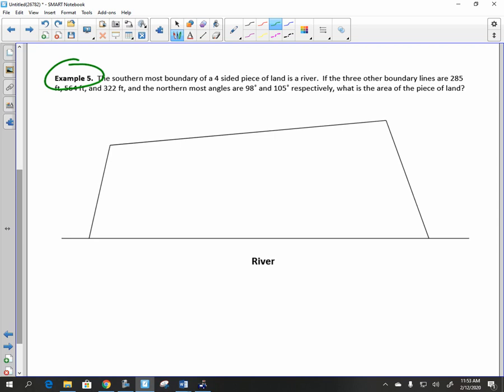Wow. Now, those who own a large piece of land, is it shaped like a perfect rectangle? No. Calculating the area of odd shapes can be challenging. For us, because we're excellent at mathematics, it is easy. Suppose you have a piece of land that is bordered by a river. This side is in fact 285 feet. The top is 564, and this side is 322 feet. And you have angles of 98 degrees and 105 degrees.